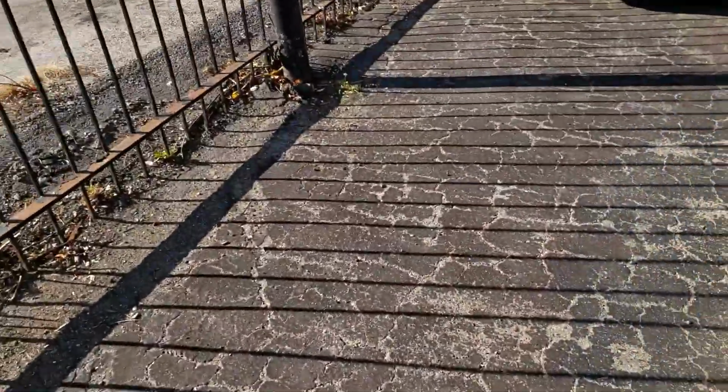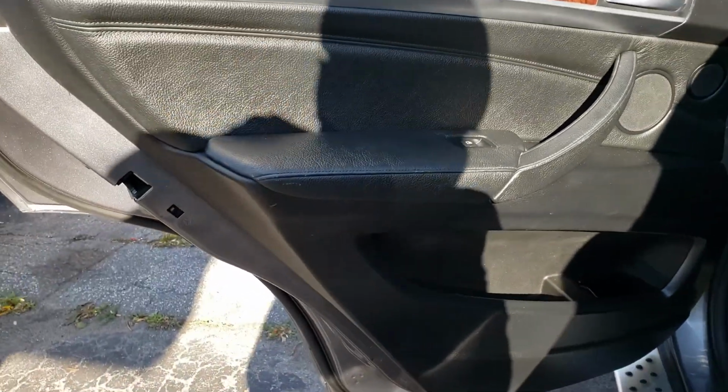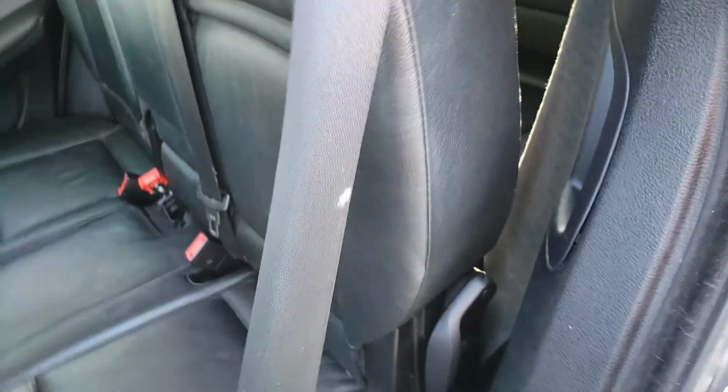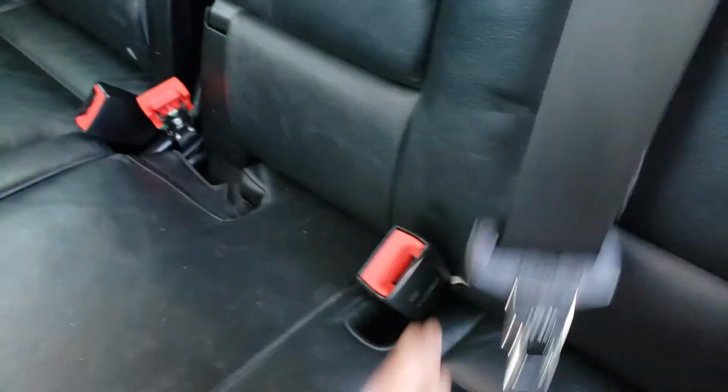Go to the driver's side. Rear. We find the door panels in decent shape. Minor damage here and there, but not as big as the other side. Rear seat's okay. A couple of scuff marks in it, some wear starting, as you can see in the edges there. Seat belts here look okay. Some crayon or markings or whatever on them. Little damage on the end of this one.